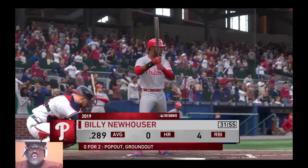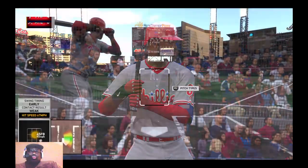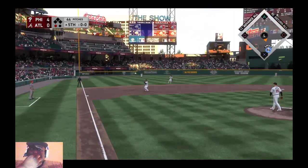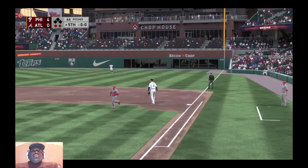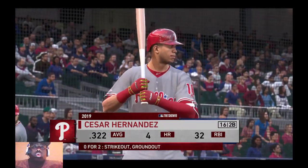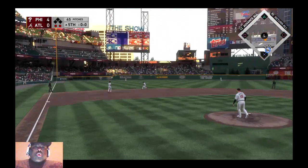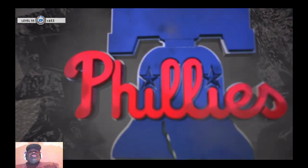Now batting. So the Phillies batting order turns over and set to go. Billy Newhouser. First pitch of the at-bat on its way. Sharp ground ball to third. On to Freeman at first, and there are 2 away now. Now batting. Digging in once again, Cesar Hernandez. He's hitless in his 2 at-bats so far. Here's the first pitch to him. Throw on to first will finally retire him as the inning will draw to a close.